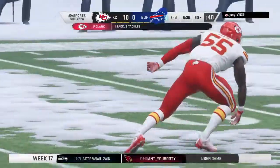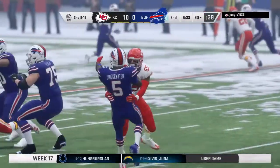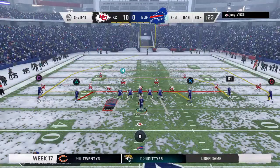Throwing. Bridgewater. Under pressure, and he'll go down. Sacked back at the 31. Different story this time around. We had that huge gain, followed by a sizable loss here. Work to be done here on 2nd and 16 after the sack.